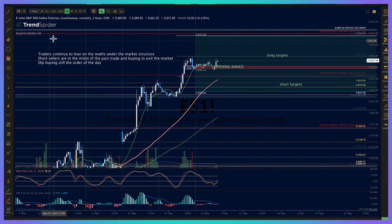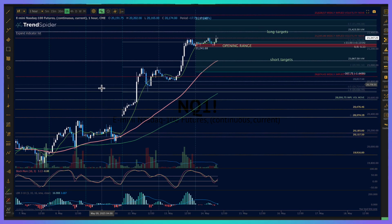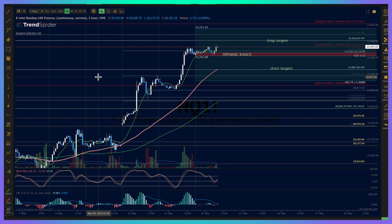All right? Let's step to the NQ. This one continues to move pretty aggressively. The last implied volatility measure from several days ago was 21,345. We're dancing around that area. Notice the range. It's very sideways. It's breaking trend by time and not price. Also a very tight opening range that suggests we can move above it as well as below it.